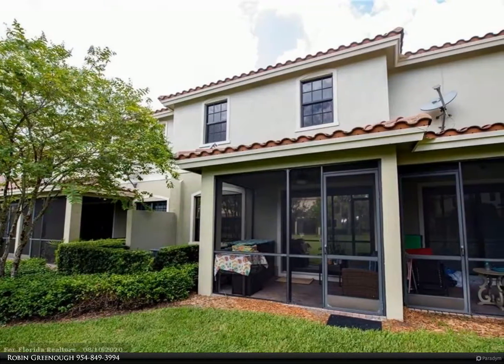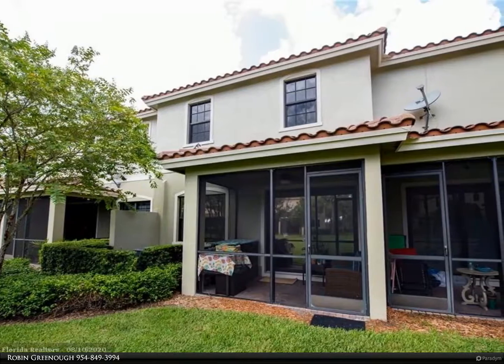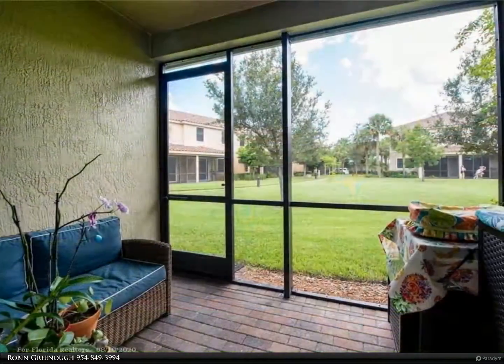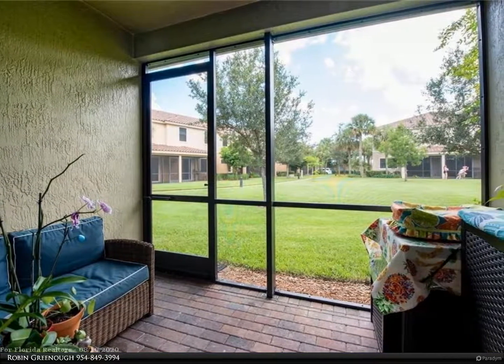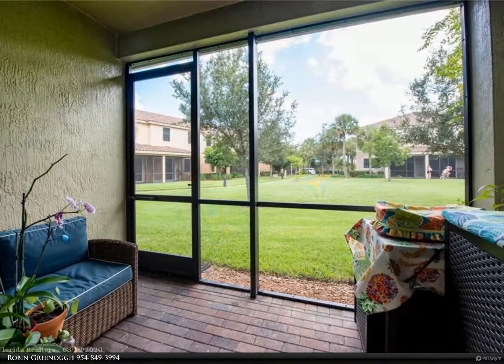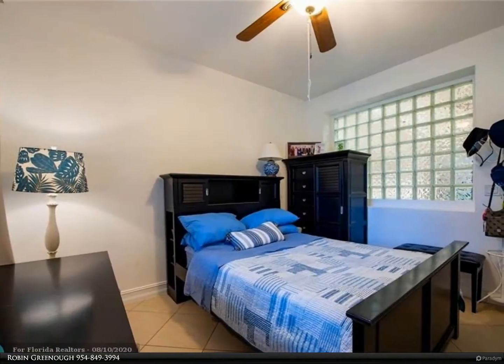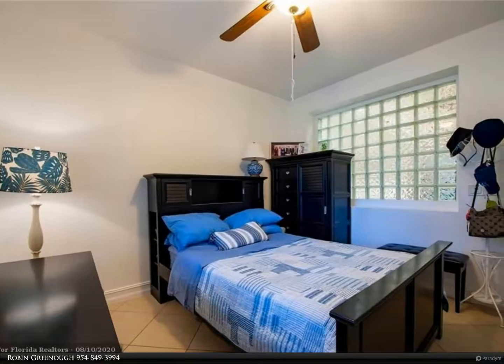Enormous great room just perfect for entertaining friends and family. All windows and doors are impact glass. Bedrooms located on carpeted second floor. Separate laundry room. Huge master bedroom with its own sitting area, recessed lighting and oversized walk-in closet.